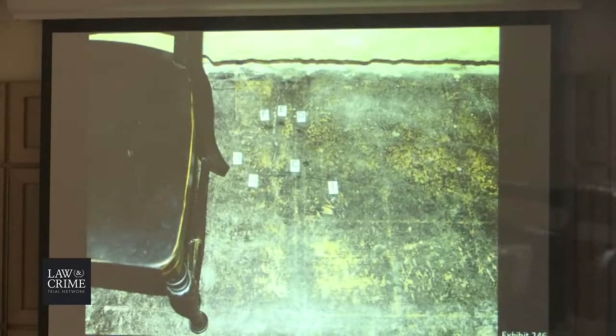What does Exhibit 246 show? Exhibit 246, again, shows the same as the previous. It's a medium shot of the stains that were on the floor.